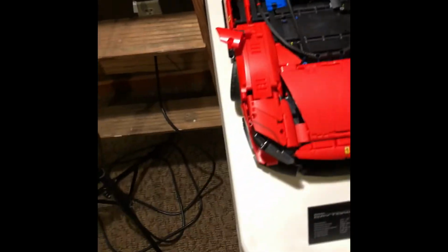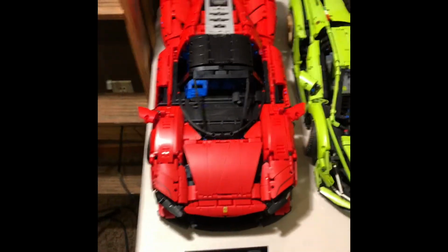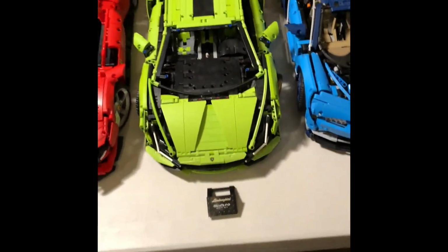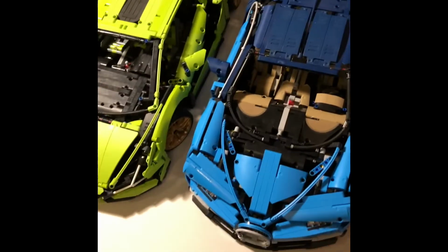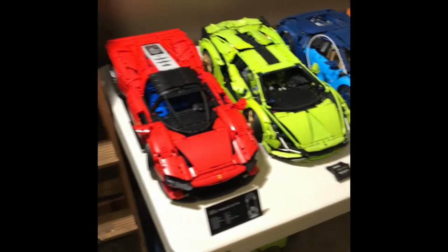So there you guys have it. The Lego Ferrari Daytona SP3. Out of all the Lego supercars, this one took me the least time. It took me 10 hours and 30 minutes to build this. It took me 13 hours and 5 minutes to build this. And it took me about 12 hours to build this. Now, as far as this, I have no idea. But it probably took me about 13 hours as well. So, we have the full collection once again.